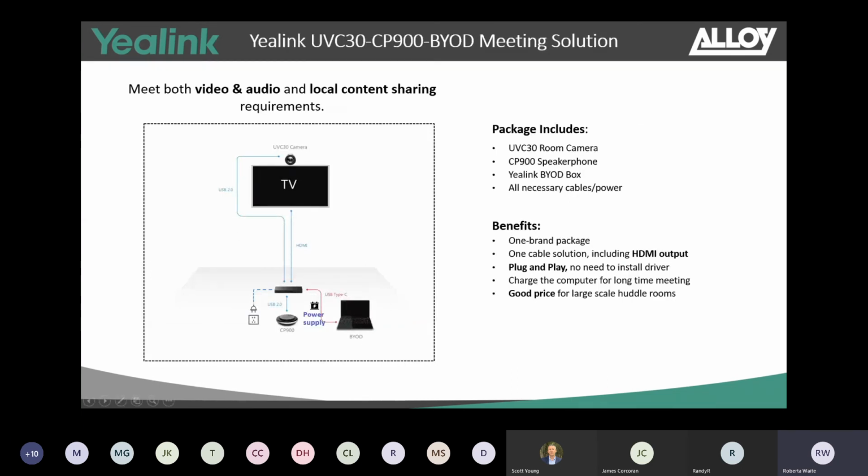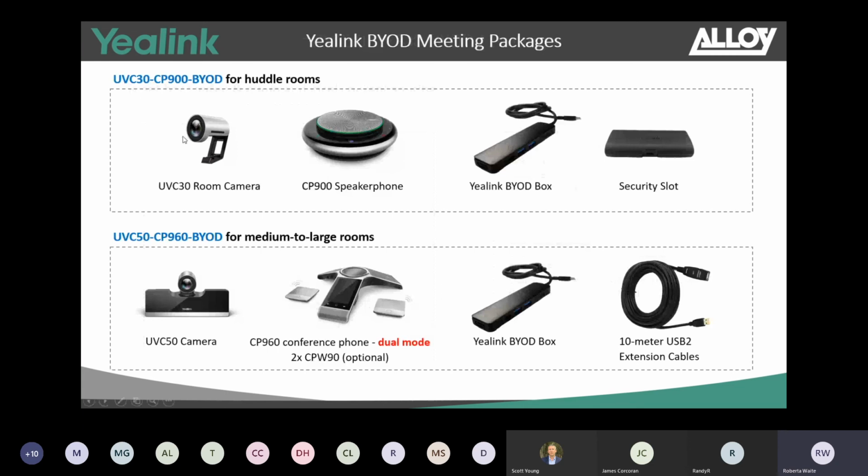So just the scenario that Scott was talking about, you can actually have Teams running on your own laptop, and all you need to do is then connect the devices. So you need a camera, you need a speaker mic, and then you need something to coordinate the use of those back into the Teams. So the BYOD kits would look something like this.